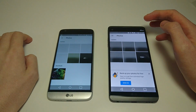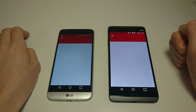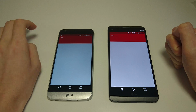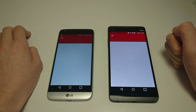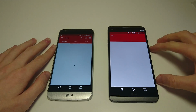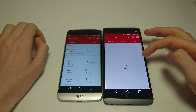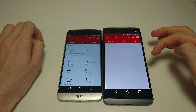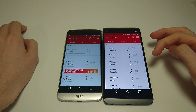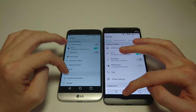Let's do photos. So faster on the V20 in terms of loading all the photos. ESPN. This is, along with CNN, one of the really slow loading apps. And we'll just give it a few more seconds, see if it actually loads up. Alright, so this time G5 wins. Again, very slow loading app. Alright, and V20's up as well. So for the most part, the V20 won most of them, although the G5 did win a couple.